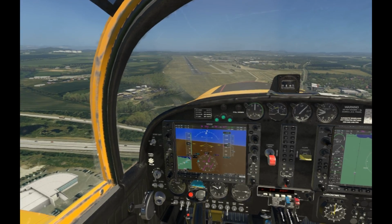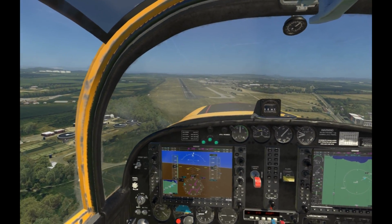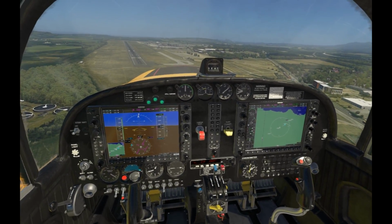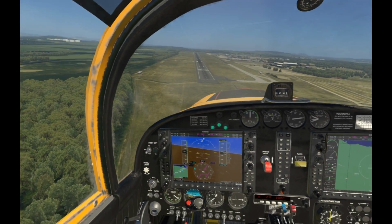Now, I thought what better way to do it than to buy myself a brand new Orbx airport. So this is Edinburgh. It's currently on sale for like £9, which is just the bargain of the century, and I've got to say they have done an absolutely stellar job.